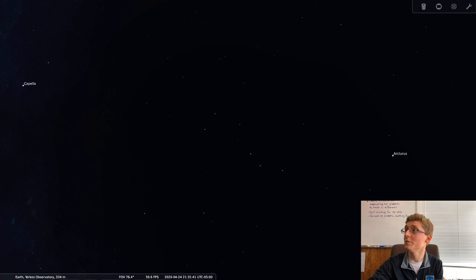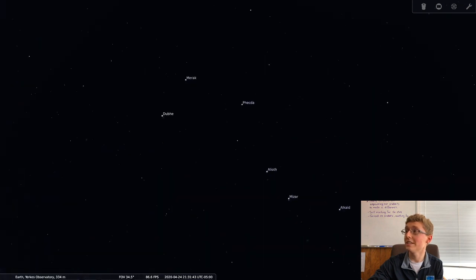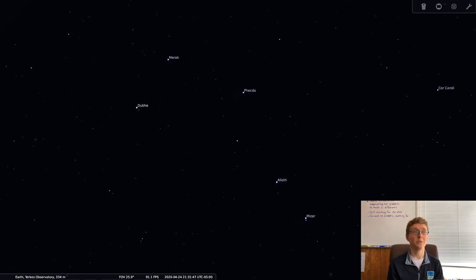And as I zoom in a little bit farther, you can see some star names are popping up now. And if that shape looks familiar to you, you've probably picked it out in the night sky before, and that is the Big Dipper. Now, the reason the Big Dipper is really nice to look for is because, for one, it's always in our night sky. It's not always in the same spot in the night sky, and we'll go into that in a little bit and talk about why that is.